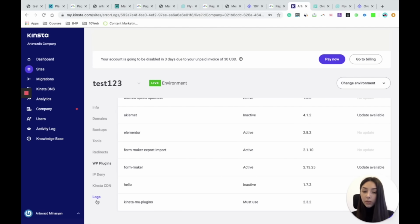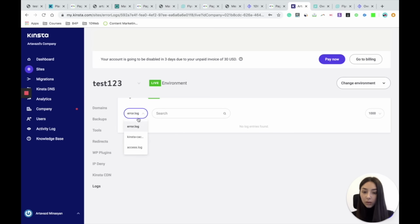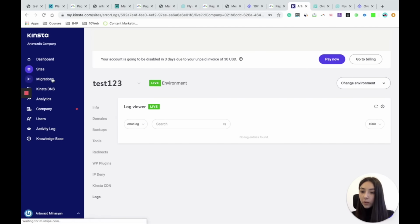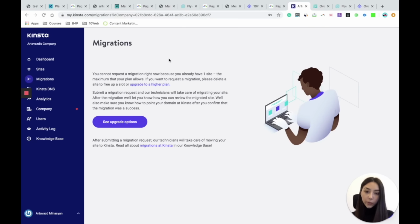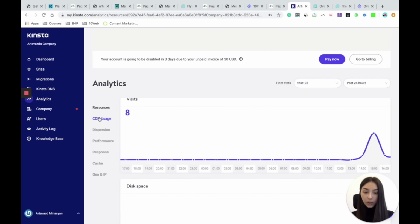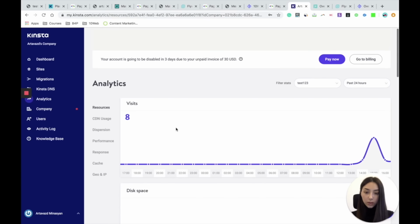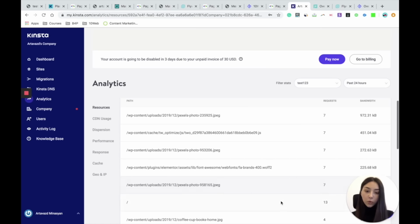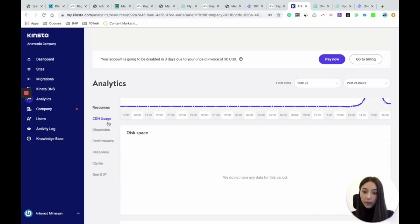And you get the logs here. You get either the access logs or the error logs. You can pick it from here. Moving on, these are the migrations. So since I already have a website hosted on Kinsta, I cannot do any further migrations here. The Kinsta DNS. You get analytics. These are the resources that you used. These are the number of unique visits that you keep getting to your website. The bandwidth, so this is more of a usage report. Then you have the CDN usage.